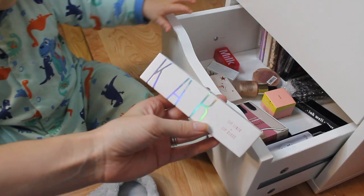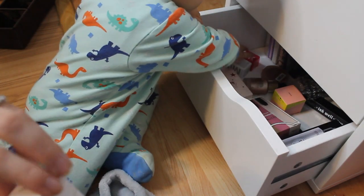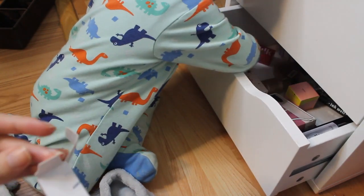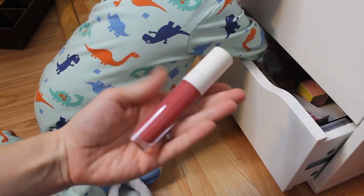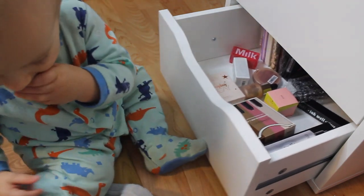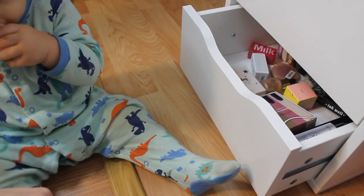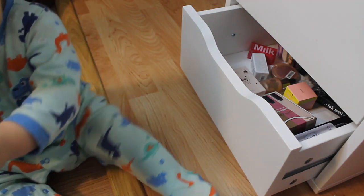I have this KAB lip liner and lip gloss set, again received in a BoxyCharm. It's in the shade Charming. This is the biggest lip gloss I've ever seen in my life. And there's 6 grams of product in this gloss. And then again, I just decided to keep the lip liner, even though they're not really my thing, just since they go together.